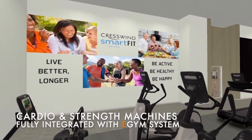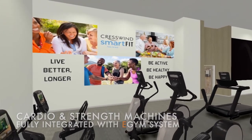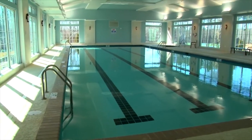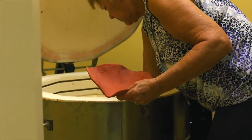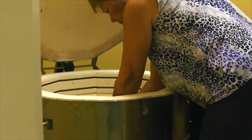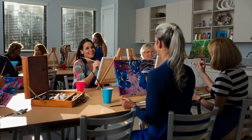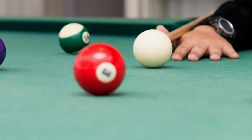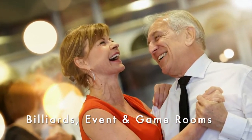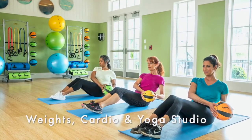Take advantage of the clubhouse's cardio studio, swim laps in the indoor pool, or lay out on the sun deck by the resort-style outdoor pool. Fire your own handcrafted pottery in the kiln at the art studio, or just enjoy the many social spaces, lounge areas, and game rooms with friends and neighbors. With so many amenities, exciting events, and clubs for every hobby and interest, the possibilities to have fun are endless.